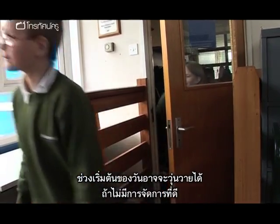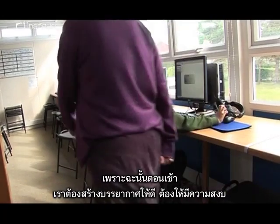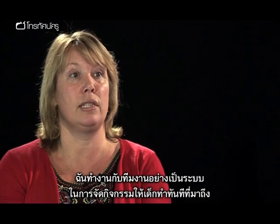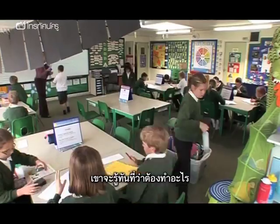The beginning of the day can be quite horrendous if it's not managed. So when they come in the morning, it's about having the right atmosphere. It's about having it calm. I work on a system where, with my team, we set up activities for them to do as soon as they come in, so they know what they're doing.